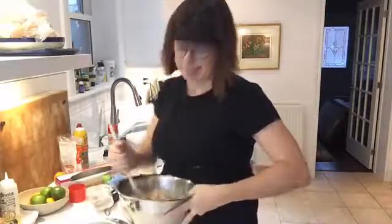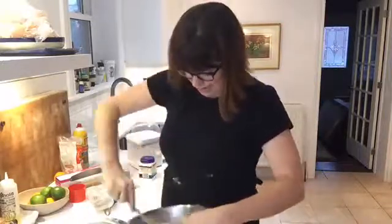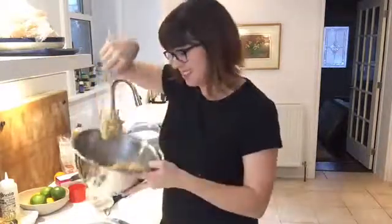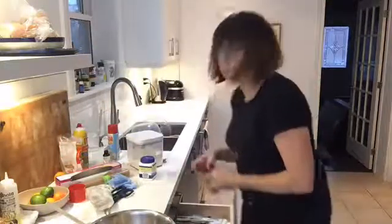I feel like I say that every week, no matter what the subject is, whether it's baking or pasta or bread. So this is looking pretty rough. Right? It's actually looking not bad. And now all I have to do is add my lime zest.